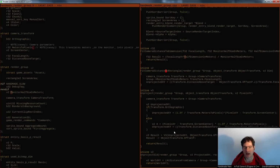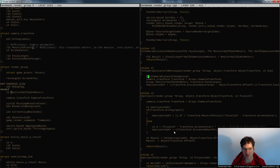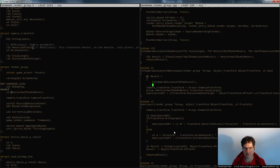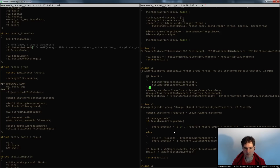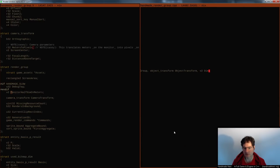So anyway, fit camera distance to rectangle. That is going to now want to do this twice. So what that's going to do is say, okay, we've got a dimension, or a result rather, which is just 2 calls to this, right? And that's going to call it with all of these same pieces of information. And when we do fit camera distance to rectangle, let's just go ahead and do it this way.